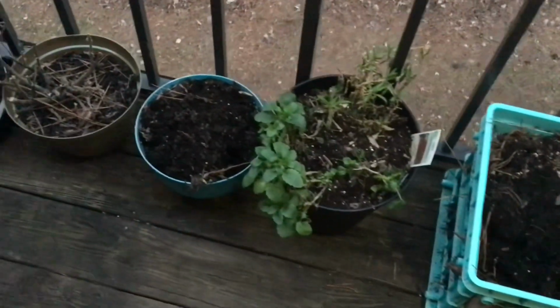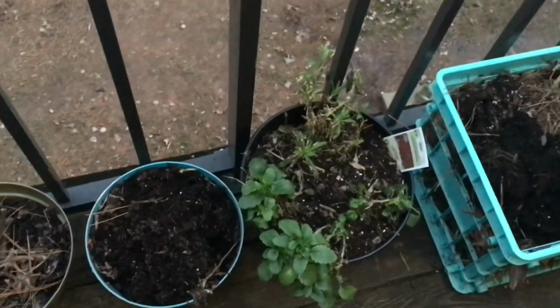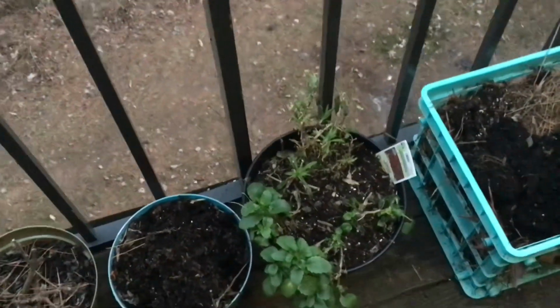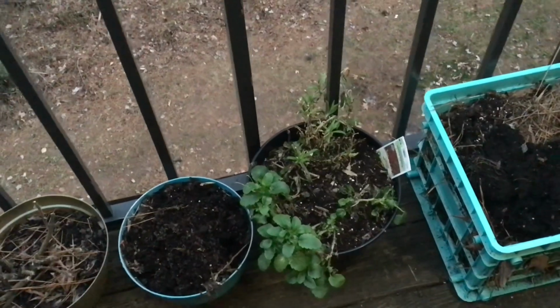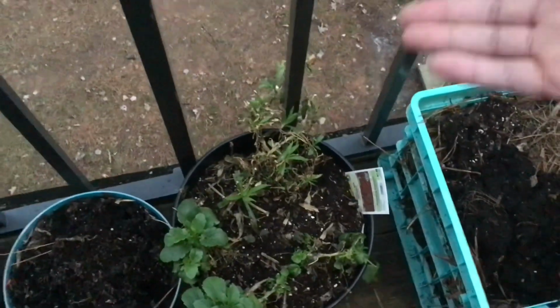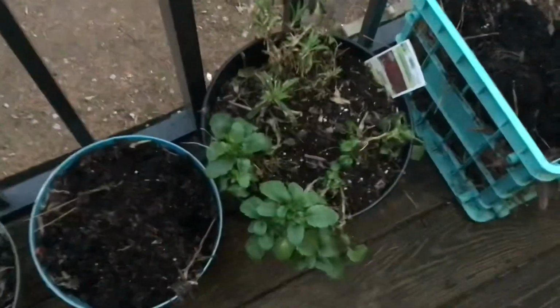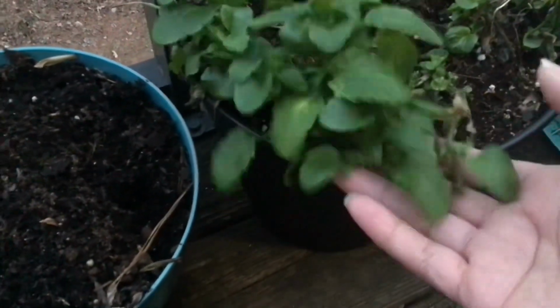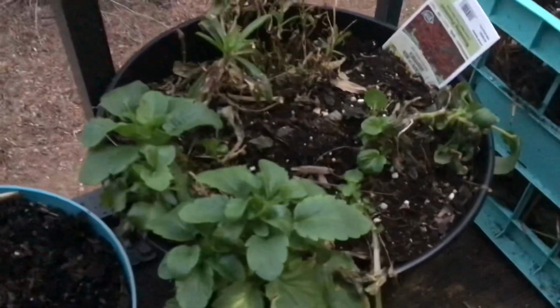These are my pansies. They lasted a really long time. I'd say this garden had color until maybe early December. Yeah. This is my dianthus in the back, my rocking red dianthus. And then the pansies are just really, really verdant.